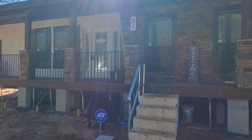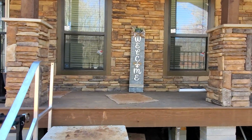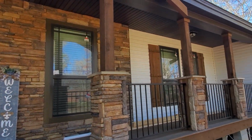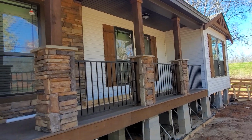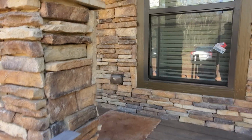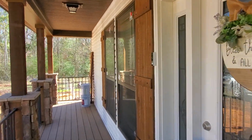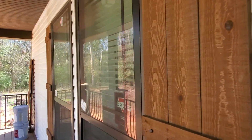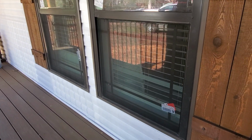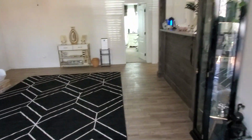Of course, you got the outside of this house. Beautiful stonework, beautiful porch. Very beautiful, and great finishes all the way around. I love the way the stonework looks. Great accent on the front, along with this white vinyl and the shutters that are real wood, and those black windows really pop. Now going inside here, you can see that it is an upgrade door with the glass.